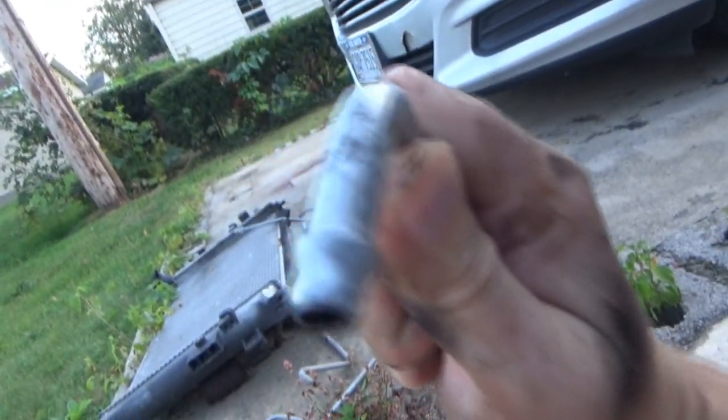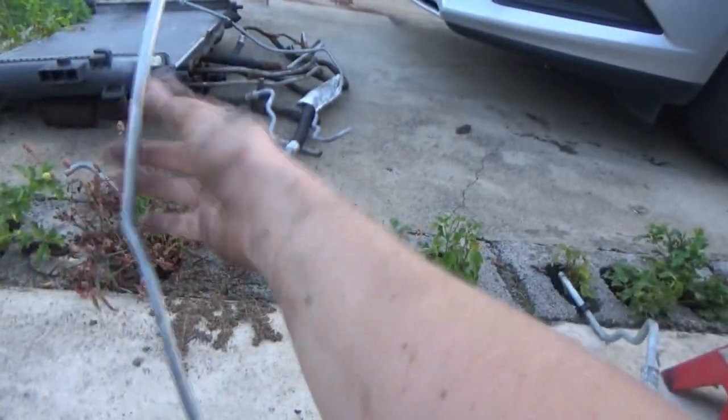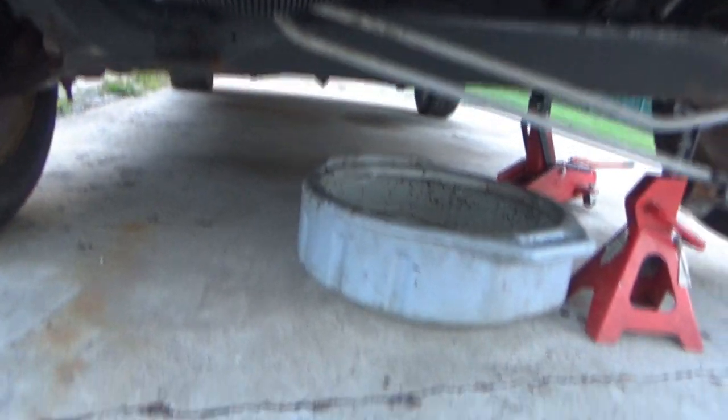So not too bad, but you can see it's just not perfectly straight at the end. And yeah, it got a little mangled, of course. All right, so chances are that new one's not going on tonight, because by the time I get back with it, it's probably gonna be dark. So I don't know how long she's going to be sitting here without a transmission line.